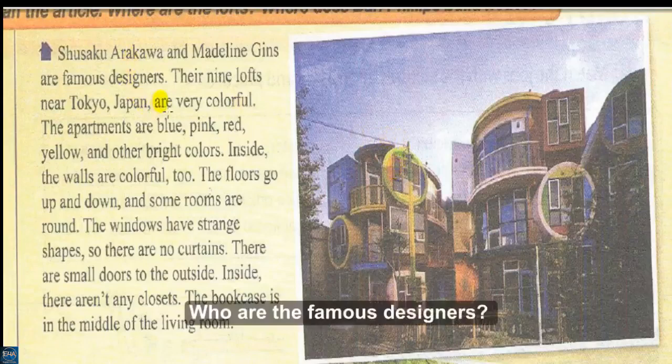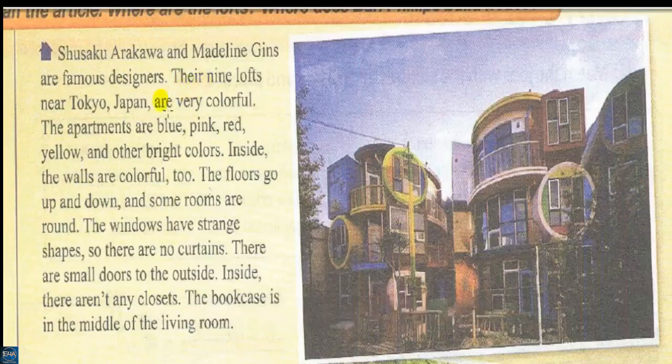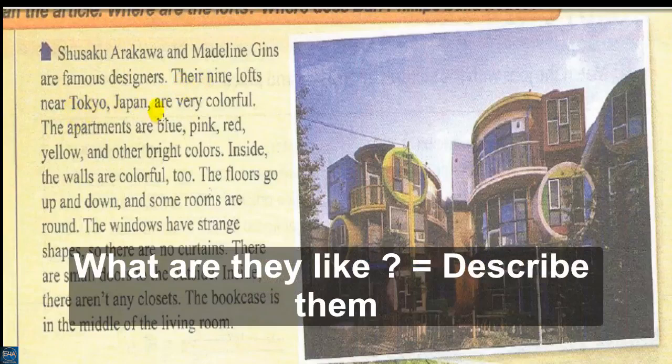Who are famous designers? Shusaku and Madeline. Where are their nine lofts? They are in Tokyo, Japan. What are they like? They're colorful.